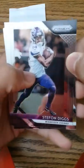Last pack till we get to the red, white, and blue pack. Be cool if you get a blue or green, or blue or red. These are basically just the regular packs you get off the wall, but with the red, white, and blue.